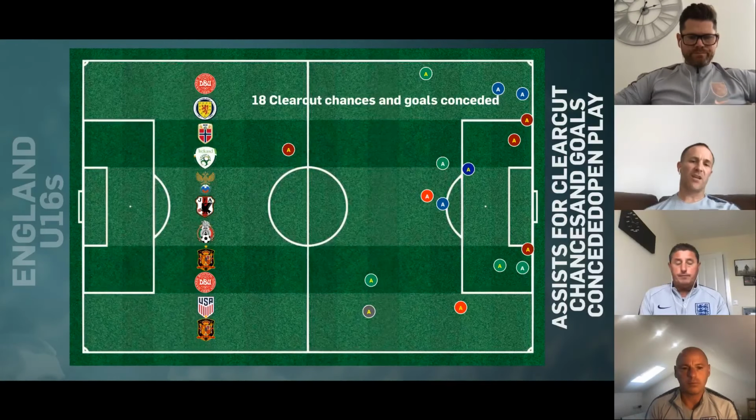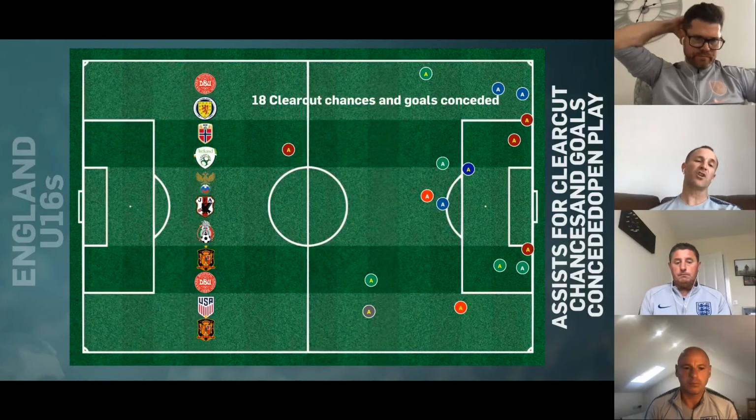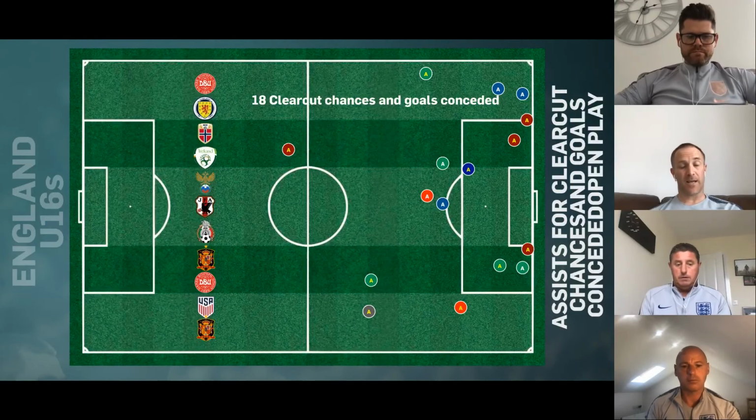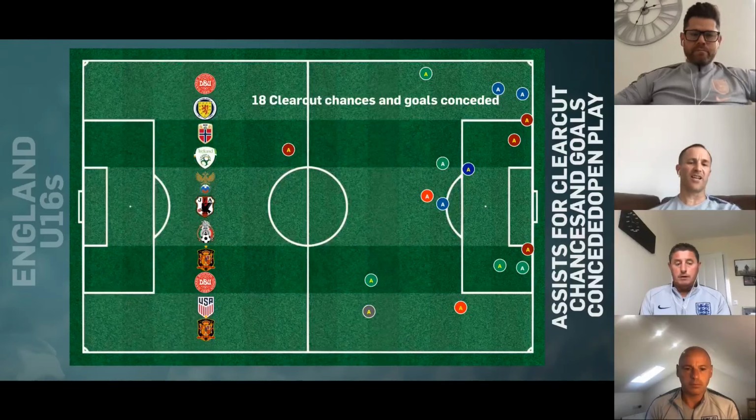So the chance on the left flank for Ireland, I can remember that one distinctly. That's one of our fullbacks getting caught high up the pitch. We've given the ball away, or the opposition have made a tackle, and we're chasing back as a left winger progresses up the pitch. He slings the ball across into the box, we misjudge the flight of the ball, and they tap it in at the far post. That was the nature of that particular goal, that particular chance.